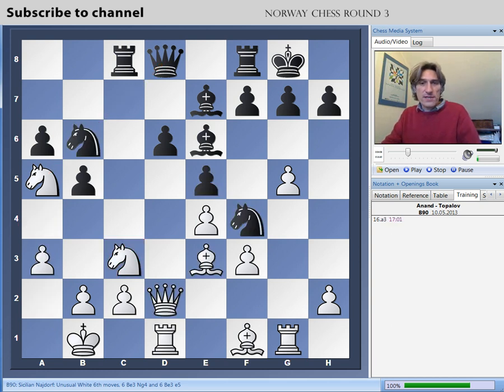So Anand played a3. And here Topalov deviated from this game Leko against Anand. Instead of queen c7, as Anand played, it's rather confusing this, he played g6. No doubt he feared some improvement. Which shows how well both players know this position. It's move 16, and basically they're still in theory.